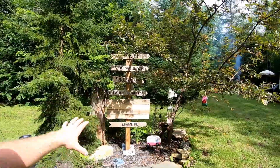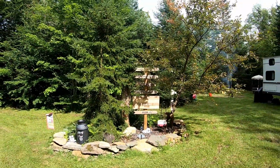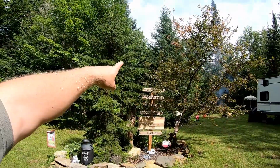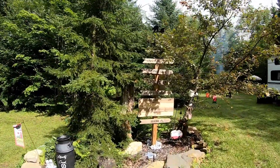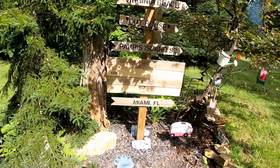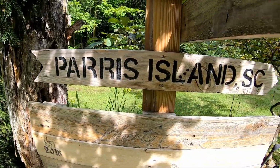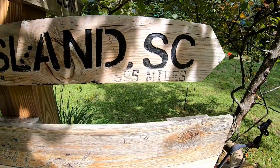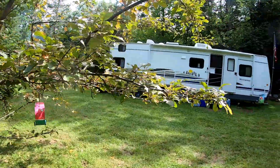But this little feature when you first come in, it's really nice. This little island here. We got the directional sign there. If you look, it tells you where everything is. Paris Island. It says 995 miles that way.